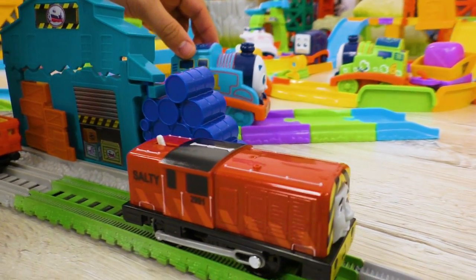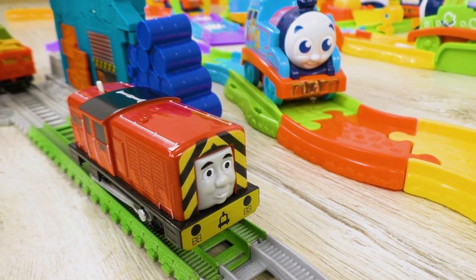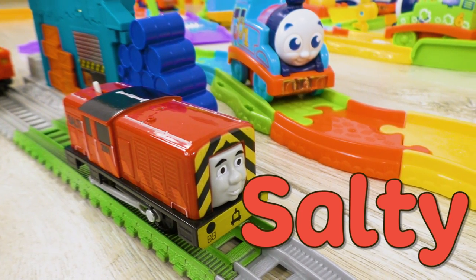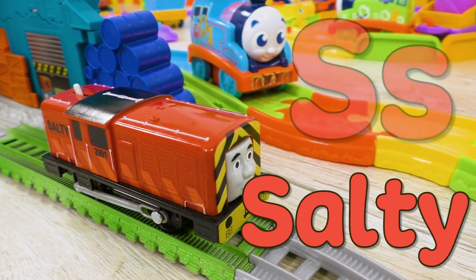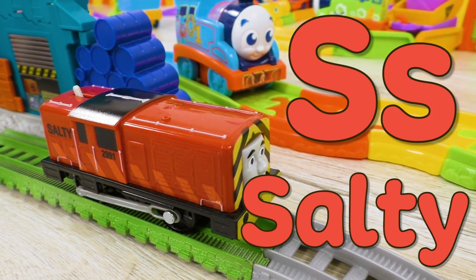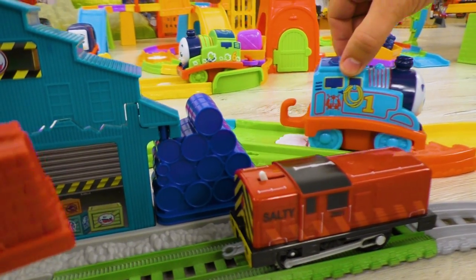Oh, look here! Do you know who this engine is? Sure, this is Salty. I have no doubt you know the first letter in his name. It's S. S is for Salty. And goodbye, Salty!